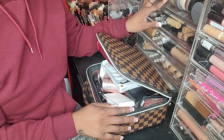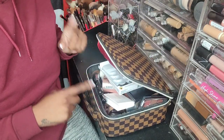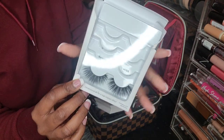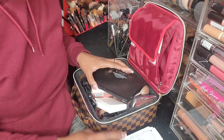Y'all, I think I told you all that I wanted to show y'all what was in my makeup bag, my travel makeup bag, all the makeup I took with me. So I'm like, at least I can do that. And then plus I want to clean this out. This is from Kiss. This is the Bombshell lashes. Y'all, these are my favorite lashes. I'm going to mention these in my favorites. So I took those with me.